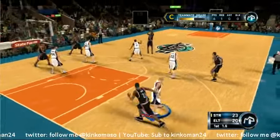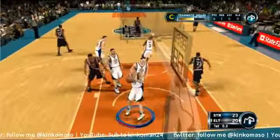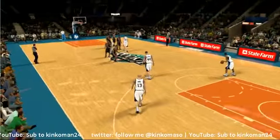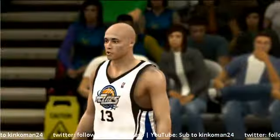3-point lead. Here's the three. That drops. And he comes right back with the triple. An eye for an eye. How about a 3 for a 3, Steve? The basket's coming early and often.